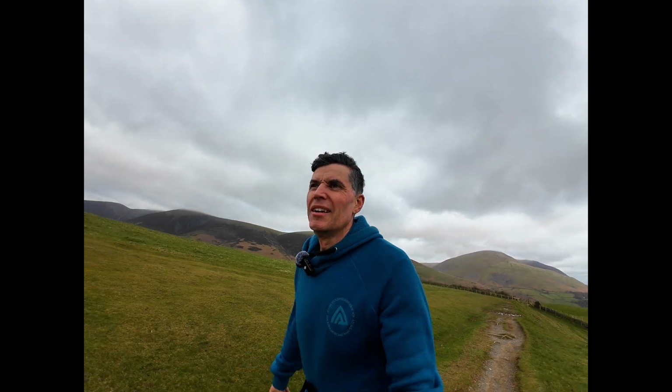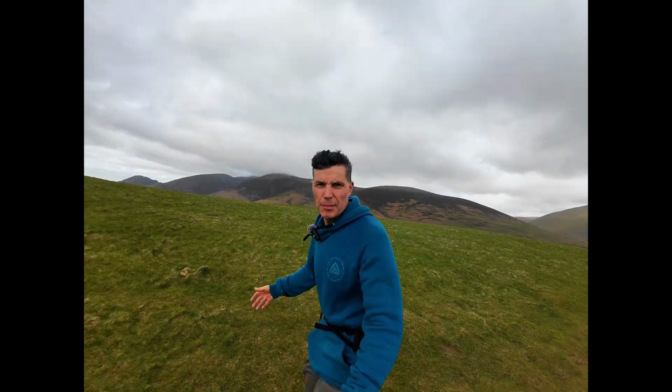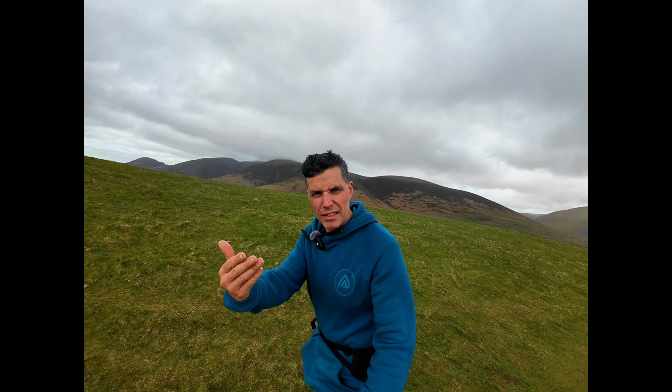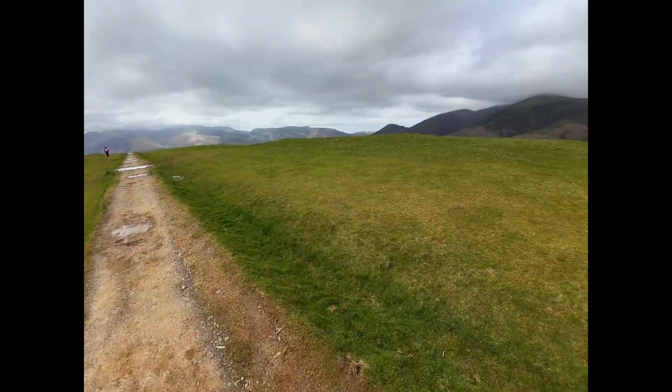And the wind's here again. It's not as bad as last time, but you know, you do get the prevailing winds coming off Latrigg. So if you ever want a windy place to come, Latrigg's your one. But if you do come back off the edge a bit, it is a bit less. It's when it hits the side of the fell and just pushes up, and then it kind of all funnels over the edge.